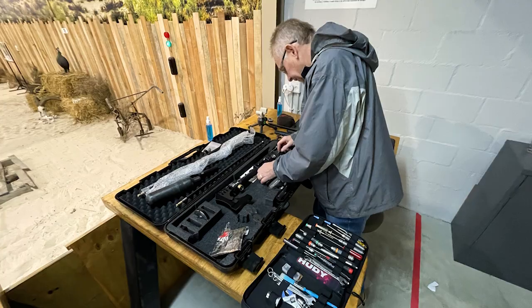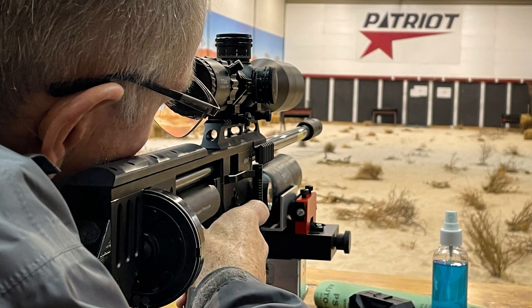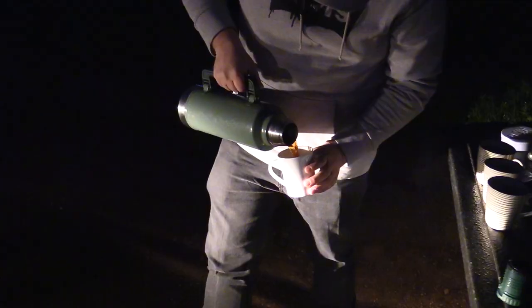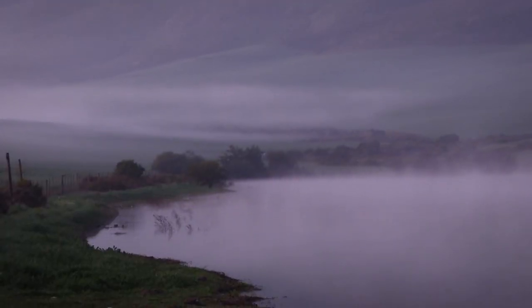So we spent yesterday at the Patriot shop doing 40 meter testing, finding what velocities it likes and stuff like that. And now we're going to do a real world test in real world conditions with the wind and with everything out here shooting pigeons. So we're just doing a quick zero check, and after the zero check's done, we'll wait for the sun to come up and we'll get going. Should be a fun day.